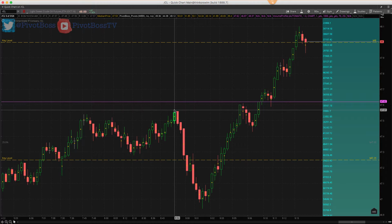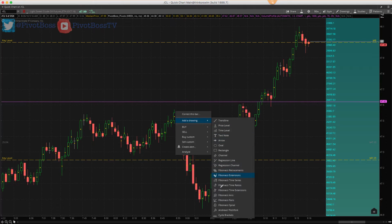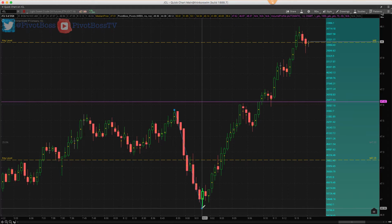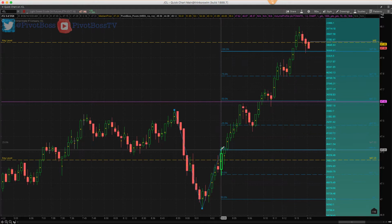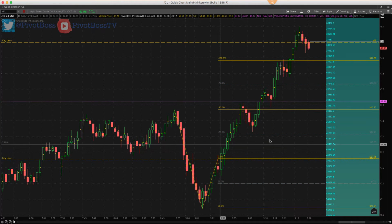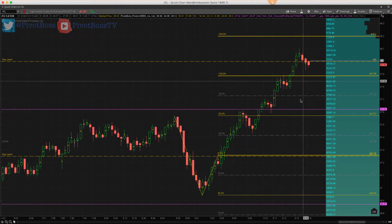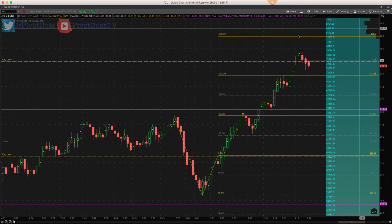Here, let's look at this high right here. It's 47.57. We'll do an extension down here. And here's a low, and that's 46.94. So there it is. So the 100% target on the expansion from the range is 48.20.